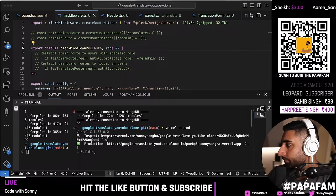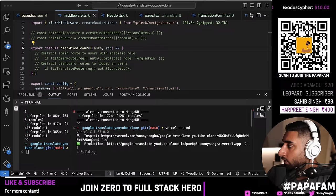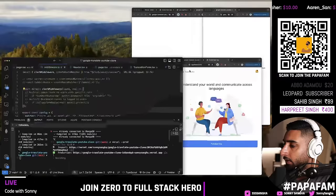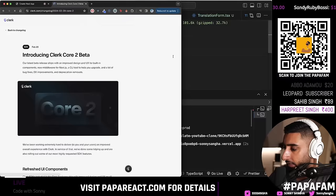It's also worth mentioning that Core 2.0 is in beta, so it could be a slight issue. However, I don't believe that's the thing. All routes are unprotected now and you have to opt in. No, so Core 2.0, I believe, is the other way now. All routes are protected or not protected. So, Clerk Core 2.0. Let's have a look. So, I believe it's the other way now.